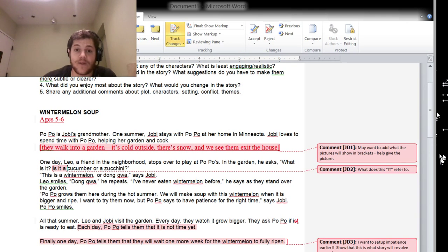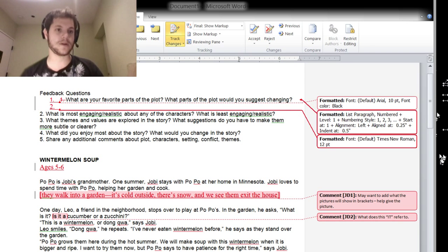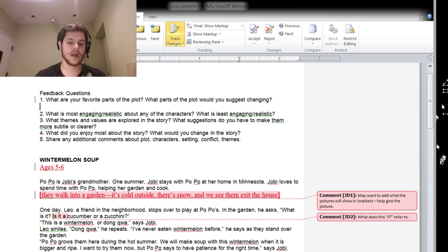So as far as priorities, I can write up here. What are your favorite parts of the plot? I liked that the kids made a moral choice. That doesn't always happen. To be patient or not.